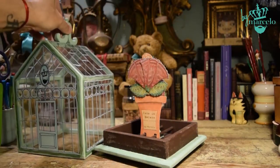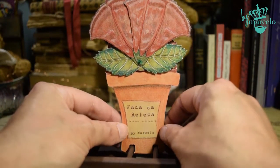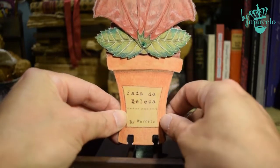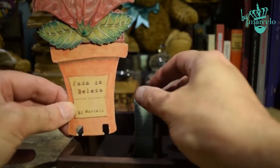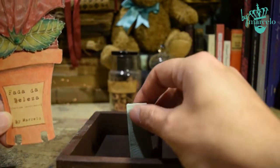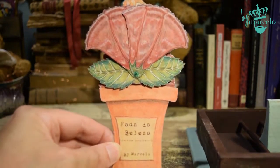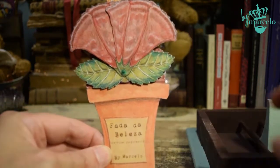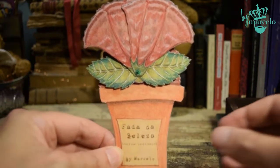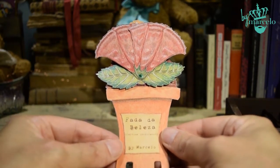Here you can see, in Portuguese, it's called Fada da Beleza. We can say the beauty's fairy. This is a base I created for my Memorydex card. And this is the card. A flower and a vase. And here the magic will happen.